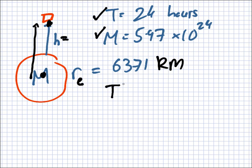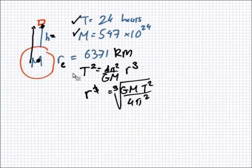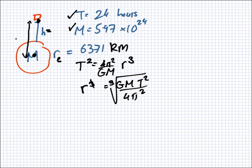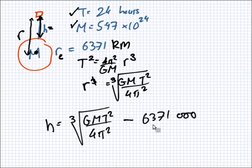T squared equals 4 pi squared over GM r cubed. Isn't that the formula? So r cubed is equal to GMT squared over 4 pi squared. So r is the cube root of that. Now that r, by the way, guys, that's the r from here to here. But I want this distance, the h. So the h will equal cube root GMT squared over 4 pi squared minus 6371000. So let me put in the numbers.